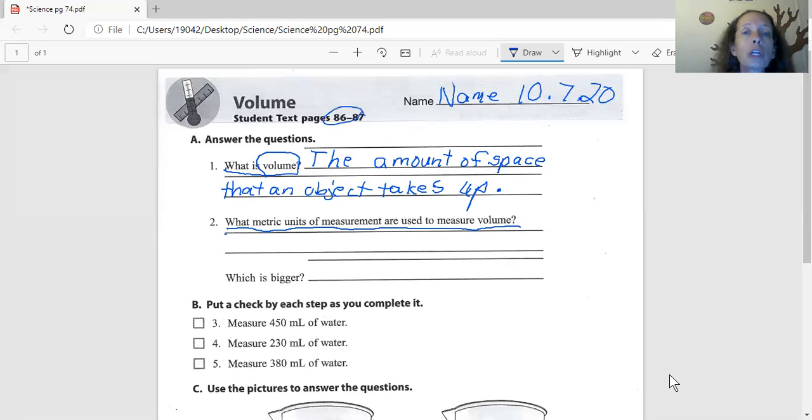So I am looking for clue words, units of measurement. That's some clue words that you should look for in your book, probably on page 86 or 87. Austin, I'm really hoping that you can find those for me, okay? See what you can find. Why are you hoping that I can? Because I'd like to hear your answer.